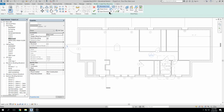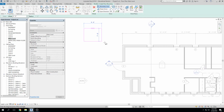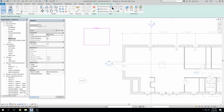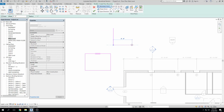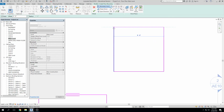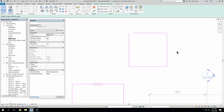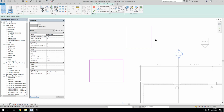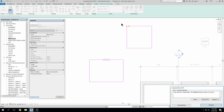A closed region is something, let me just off to the side here create an example. A square is a closed region. When you draw closed regions, the floor will function. I'm going to hit finish, and that floor will be generated. If I don't create a closed region, meaning I draw my floor and I get very close to the end, but I don't quite close those lines, that's not a closed region. For those of you that use AutoCAD, if you can hatch something, it's a closed region. If you can't, it's not closed. If I hit finish, I will get an error, and Revit will say, hey, wait a minute, it's not going to work.